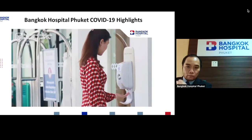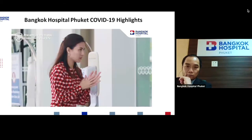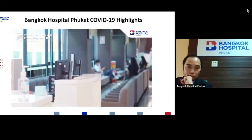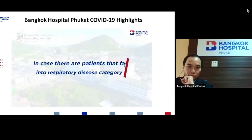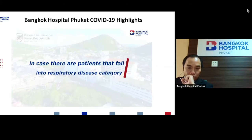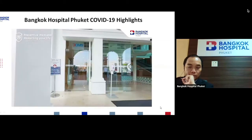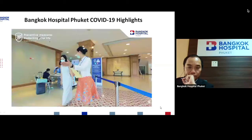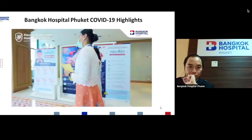Measure number 4. Medical readiness in anticipation of patients at risk of COVID-19 infection. The fever and acute respiratory tract infection clinic has been set up to provide one-stop medical services from diagnosis and x-ray to laboratory and medicine prescription. The clinic is operated by a team of medical specialists and nursing staff. Air purifiers are also in place in all the rooms in use.